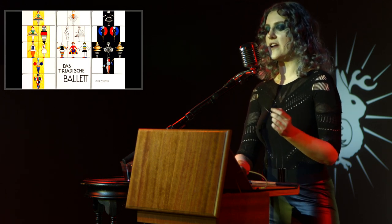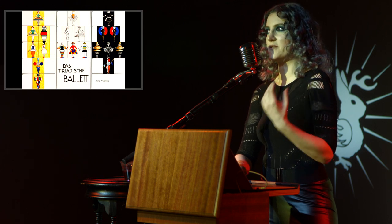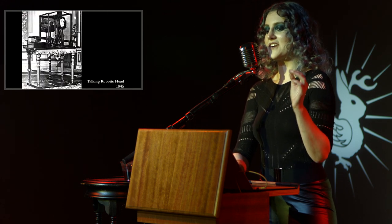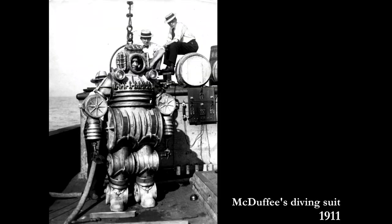And while there is no plot, each act has a distinct feel. The first act was a comical burlesque, the second one was solemn and ceremonious, and the third one was a mystical fantasy set in a realm beyond space and time. The costumes were inspired by automata, prosthetic limbs, and diving uniforms.